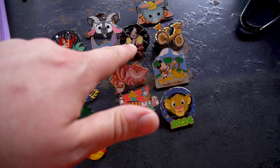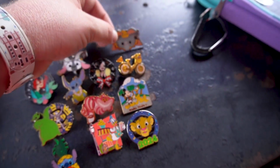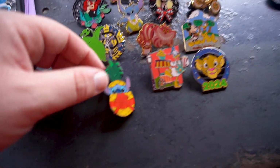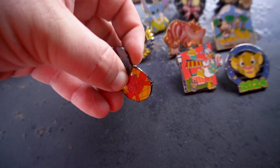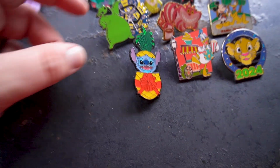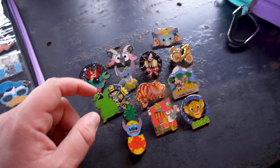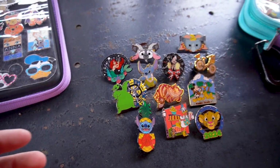You got Squirrella, but I don't know why, I really like this Dumbo fanny pack. But you can see this Wilderness Explorer bike. What's cool about this one is that this Stitch pops up and down. So you see, he pops out of the pineapple. Really cool, though. We were probably in there for, what, an hour trading, I feel like. But got some good ones to update our collection.